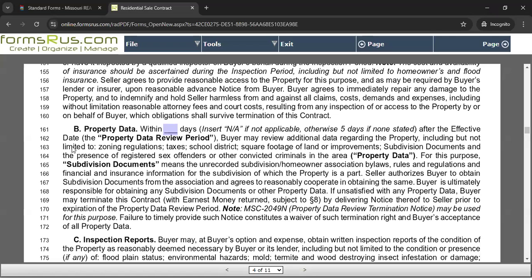So what I will tell you, as someone receiving offers: if I had 2 identical offers and one of them had property data at 0 days and one had property data at 5 days, I would tell you almost 99% of the time I'm going with the one that has 0 days, because it's one less way that the buyer can just unilaterally leave the contract. Now, flip side of that coin, if you have a buyer and they're concerned about any of those things and you need to use that time, ask for it. But the smaller that number, in my opinion, the better it is.